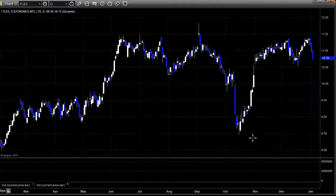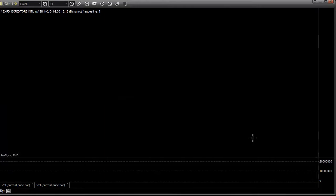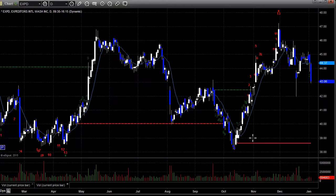Got a few left. Flex. Got the signal in the last week of the year. Worked. EXPD. Look at that. Got the signal on the high breakout day, and that was it. That was the top on EXPD. Absolutely amazing. Here's another one that I find fascinating.